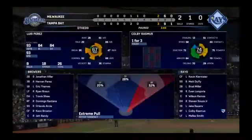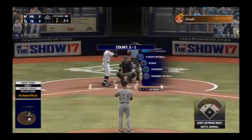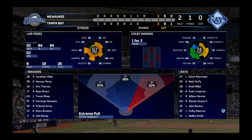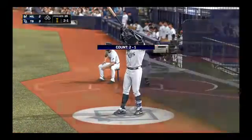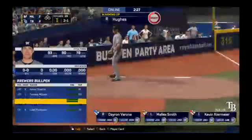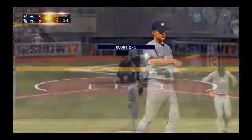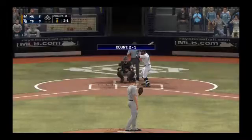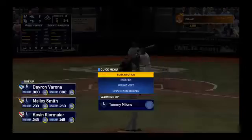Stepping up now, Colby Rasmus. Number 86 is going to grab a bat here. Jared Hughes will come on in relief as he'll make his second appearance of the season so far. Action in that Milwaukee bullpen now as a left-hander started to throw out there.